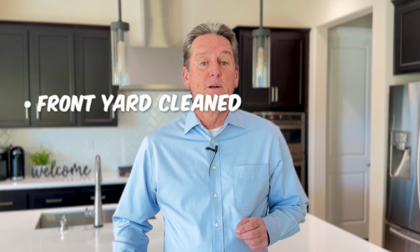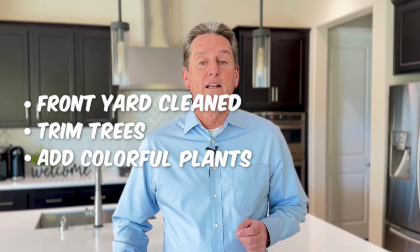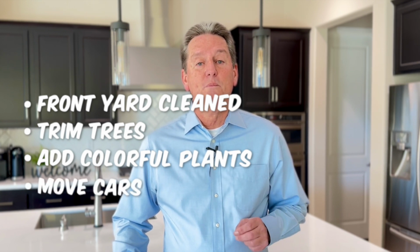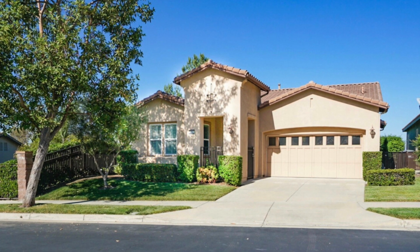So when I say you need great photos, I'm talking about a good quality photo of your home. Photos that show your home at its absolute best. And to do this, we need the front yard cleaned up, we need the trees and the plants trimmed back, maybe add a few colorful plants, and then move any cars from in front of the home and from the driveway. Then we just need a few good quality photos. And you don't need to overdo it or Photoshop the pictures either. Our goal is for someone to come out and see your home and feel like they've already been there. And this is exactly how we want a potential buyer to feel.